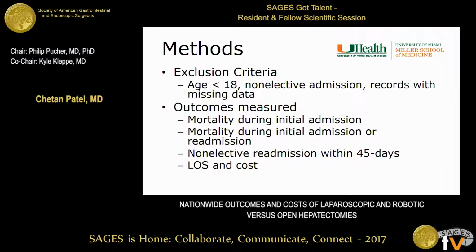We excluded patients who were younger than 18 years of age, patients that had non-elective admissions, and any records with missing patient data or hospital data. The outcomes of interest were mortality during initial admission, mortality during initial admission or readmission, and non-elective admission within 45 days, as well as length of stay and cost.